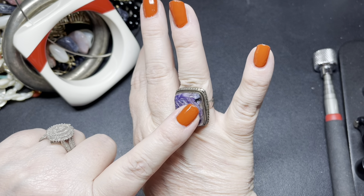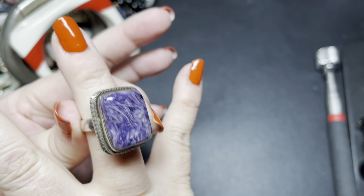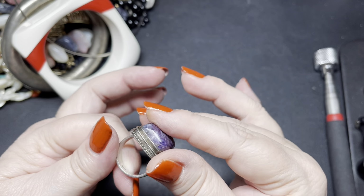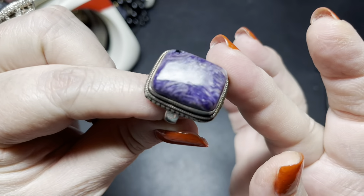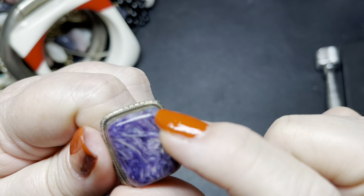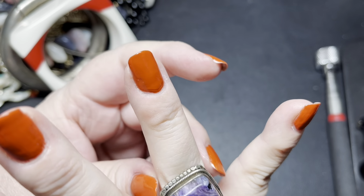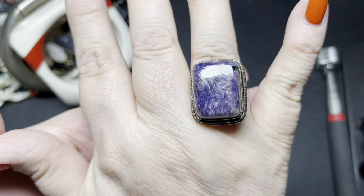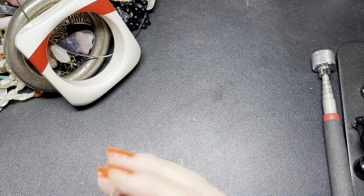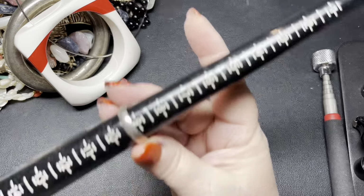And this one is a Charoite, and it is fabulous, set in sterling silver. There's the back. It is signed 925. And there's the front. A fabulous stone. It does have a rub right there. When you rub your finger across it, you can just feel a little bit of scratch. But it is a stunner. And on this one, I'm going to do $40 if anybody's interested. And this one is a size 9 1/4.